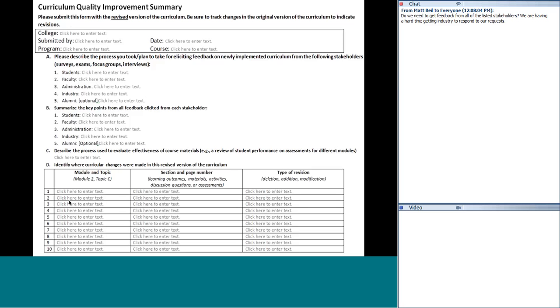Are there any questions so far? Brooke, we have a question from Matt that he chatted in. Do we need to get feedback from all of the listed stakeholders? We are having a hard time getting industry to respond to our requests.